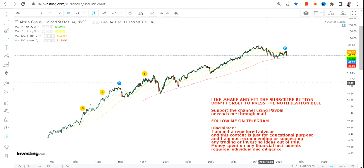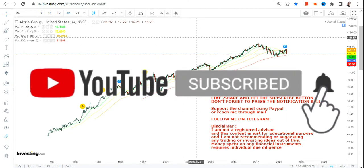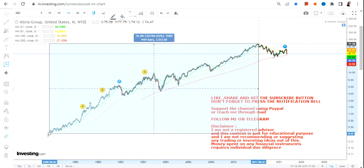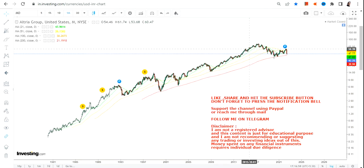The reason is each and every stock moves in its own cycle, and it may end its correction soon. We may have to wait a couple more weeks or months, and that's also a probability. But the reason for looking at this particular stock chart is the way it has performed, more specifically from the lows of 1980. It has given you a steady return of 20,000 plus percent from the lows of 1980 to the highs of 2017, and then we have seen some sharp correction over here.